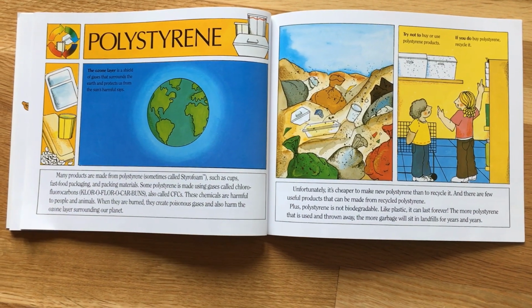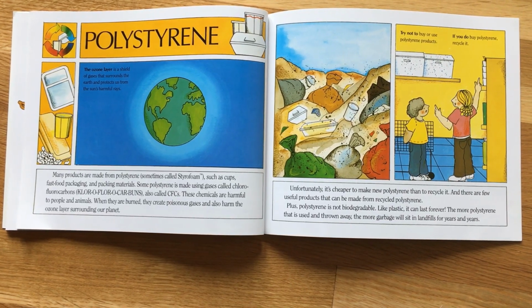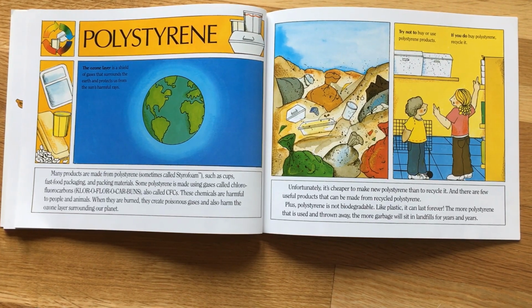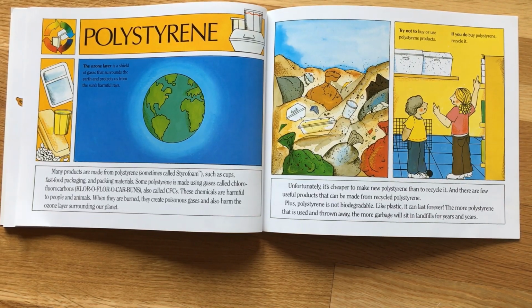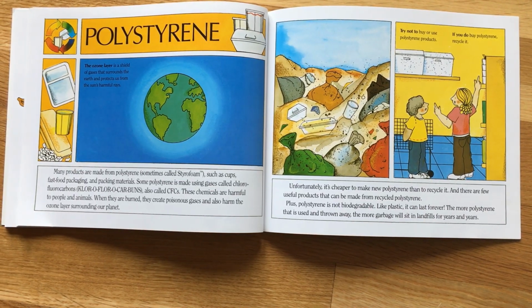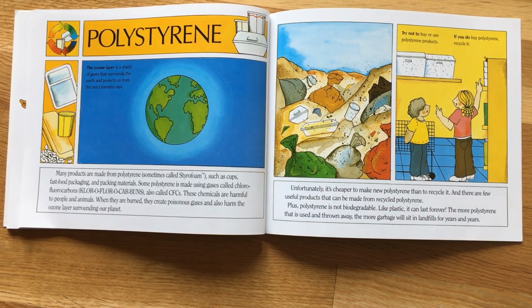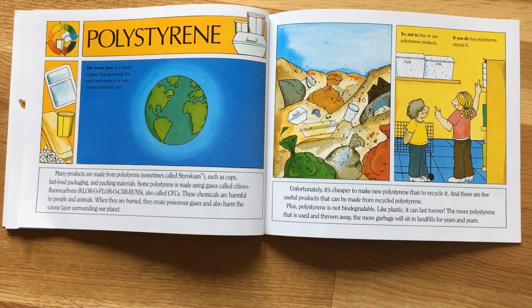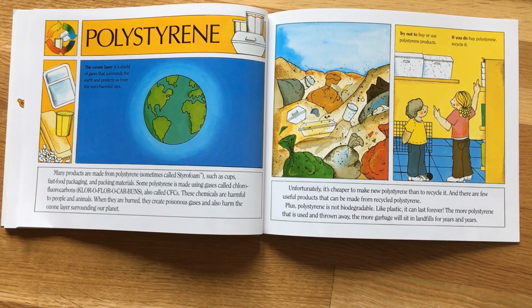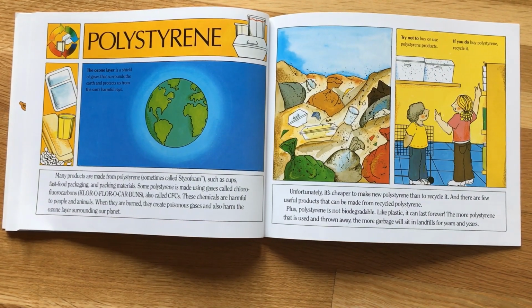Polystyrene is another form of plastic. Many products are made from polystyrene, sometimes called styrofoam, such as cups, fast food packaging, and packing materials. Some polystyrene is made using gases called chlorofluorocarbons, also called CFCs. These chemicals are harmful to people and animals. When they are burned, they create poisonous gases and also harm the ozone layer surrounding our planet.